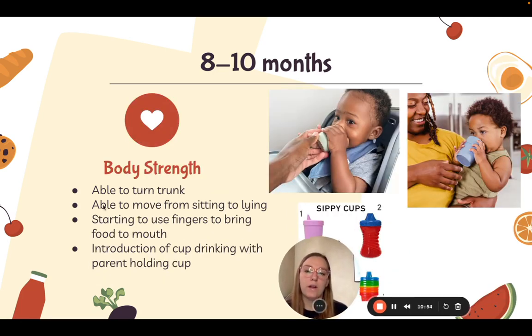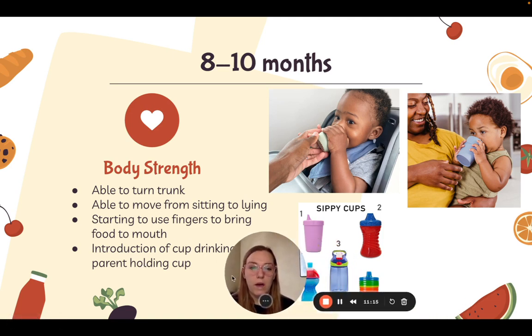8 to 10 months, body strength. So they're able to move from sitting to lying. They're able to turn their trunk. You can see this kiddo here is turning their trunk open so they have room to hold their cup. This is a great time to introduce drinking from the cup with the parent holding it. I talked about this in the previous one where you could start that before. This is the perfect place to start this as well.